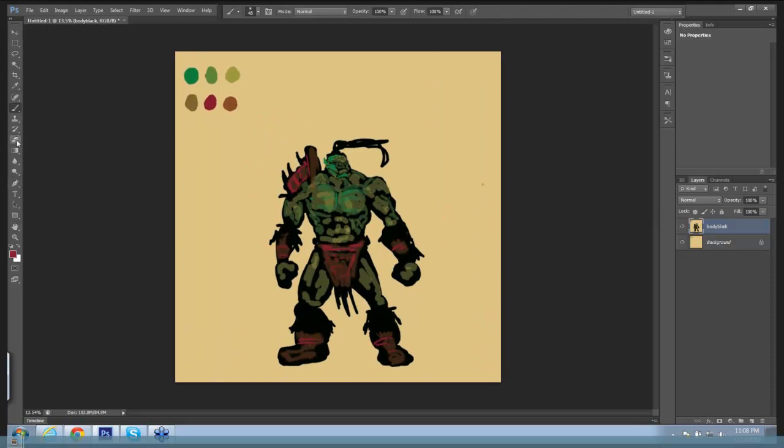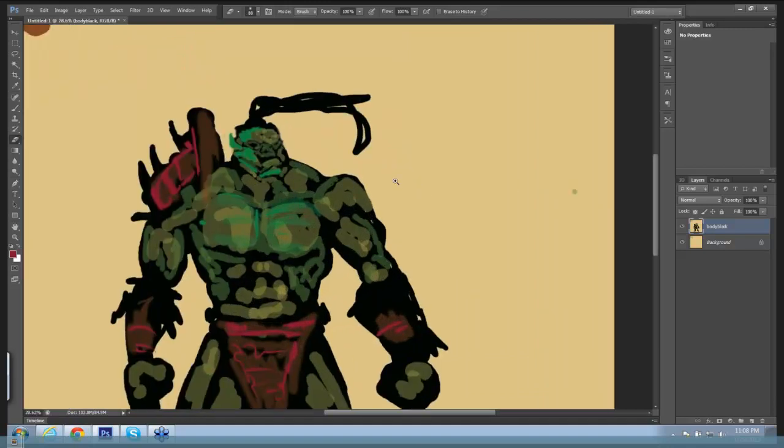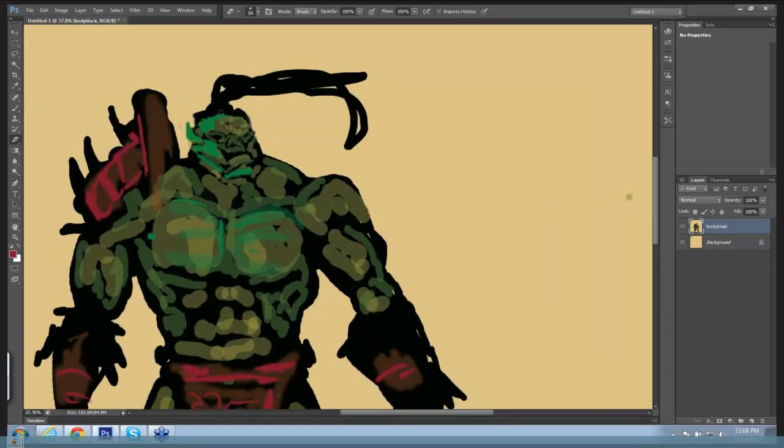And last but not least, a trick for this quick rendering. I'm getting my eraser tool like this. Because we know hair is this solid black like that, what we can do is come in through here. We can start to etch things out to make them pop.